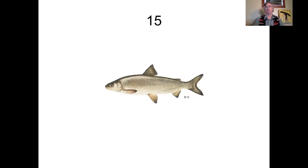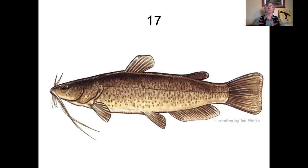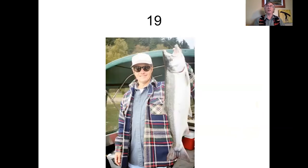Number 16, one of the two catfish you need to know. Number 17, the other catfish you have to know. Number 18, it's in the walleye family. Number 19, this is one of the other salmon you needed to know. Look here and look in its mouth. That will help you out. The last one. That's Algonquin Park. It's actually Rosemary Lake. Look at its tail. It's not the greatest photo looking on the side of it, but look at its tail.